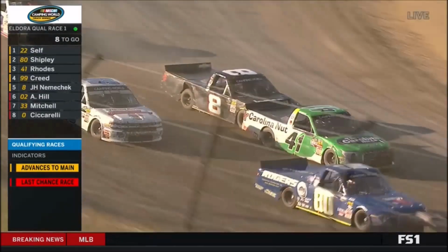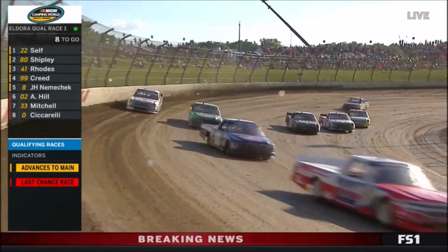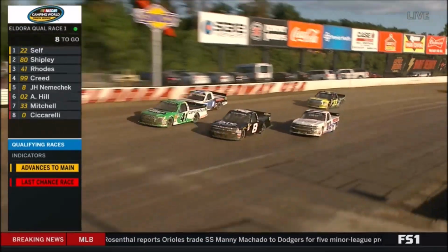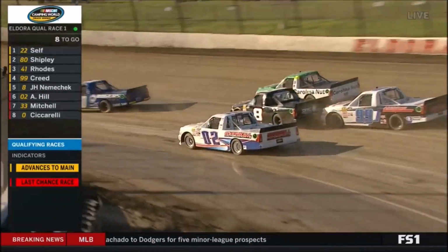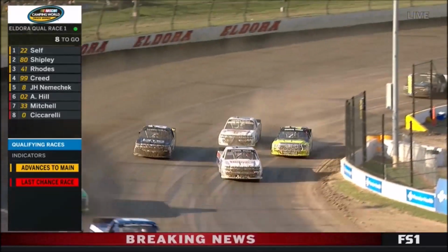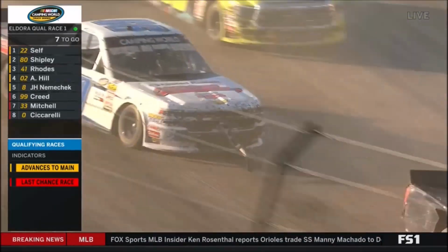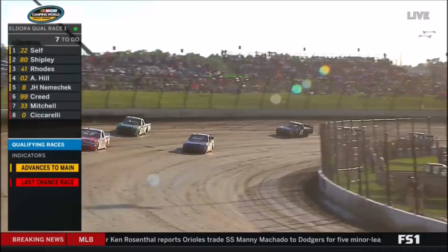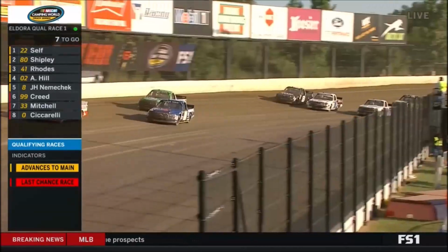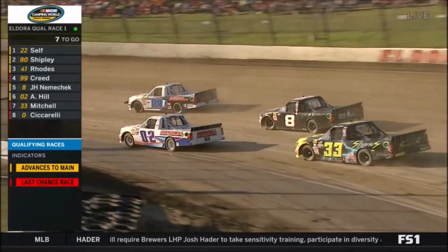Whoa, that was a good decision there to back off the gas by the 99 of Creed, because Rhodes came up the track. Sheldon Creed's got a really good truck right here. I wouldn't be surprised if he drives this thing back to the lead. He's doing a really good job up top. Wow, Austin Hill in the 02. John Hunter Nemechek. There's Creed getting into the back end of Nemechek, and he kept part of his truck with him. You could see the tail section. I think John Hunter might have an issue from that first lap there getting to the wall. It doesn't seem like his truck's turning quite as good as he'd hope. Might have some toe issues and definitely struggling out there.